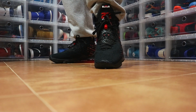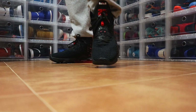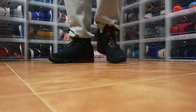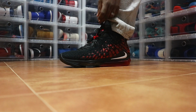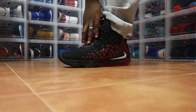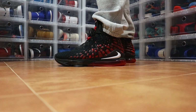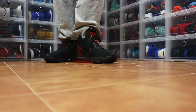If y'all can see that, that pointy tip that's here on the front there, I can feel that on my toes. I can't feel it on the right shoe, so I don't know if I did something when I put the shoe on, but I can definitely feel that. So maybe I just need to adjust my foot or something. But it's not uncomfortable, it's just like, why do I feel that? So that's something to remember if you're going to try these on. Maybe see how it feels for you. But I just wanted to point that out for anybody who's on the fence and considering these.